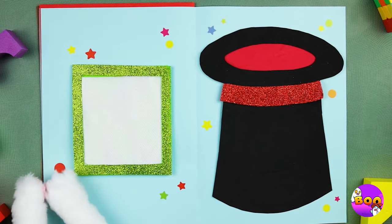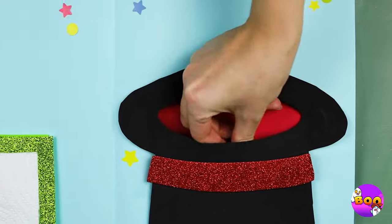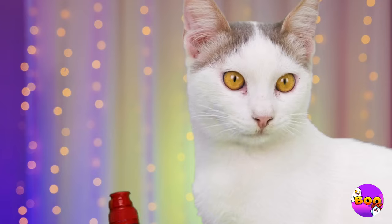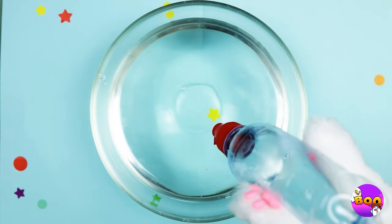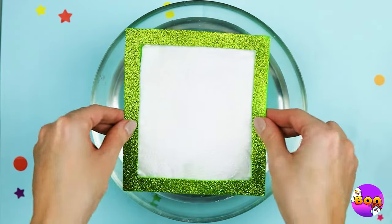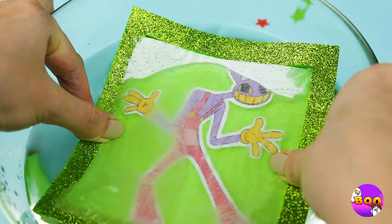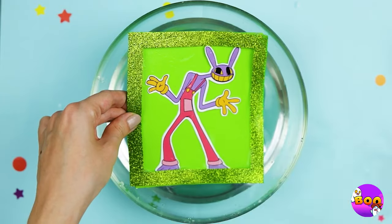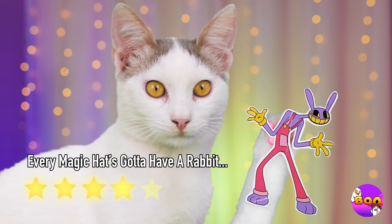Looks like it's time for the magic act. A water bottle? And look, we've got ourselves a real one. Let's pour it out. And put the square in for a surprise. Look, it's Jax. And he's out of that box. Let's give this circus a round of applause.